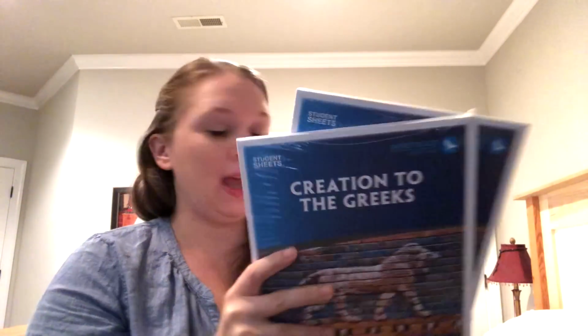Then we have the student sheets. This is what we use to create our history notebooks. It also includes timeline pieces, I believe. So we have those.